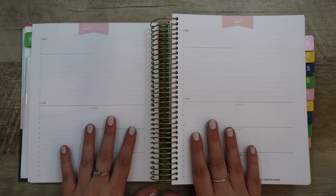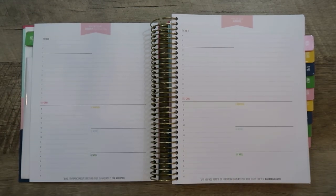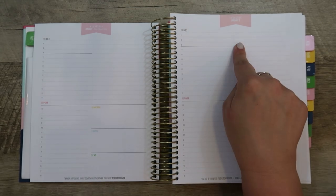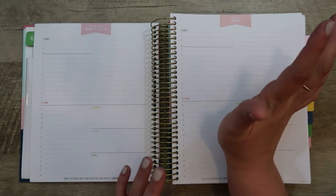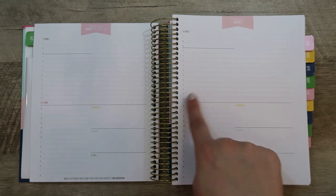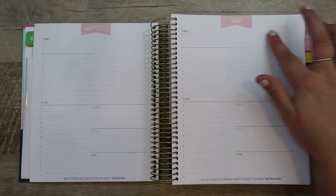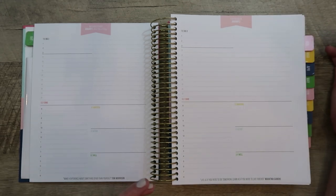And then we get into the daily layout. So each weekday is going to look like this. You've got the big 3 here at the top. So what are your most important things for the day? You've got a space for additional to-dos with little check boxes. You've got an hourly section, which has all of the hours from 6 to 8, not broken down by half hour. You've got just this line section over here that you can do whatever you want with.